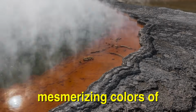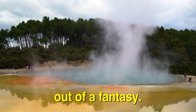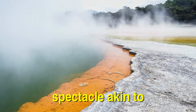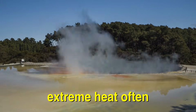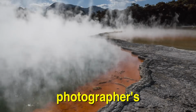The mesmerizing colors of the pool stem from minerals like sulfur and silica, creating a vibrant palette that seems straight out of a fantasy. Steam and gas escaping from the bubbling waters create an enchanting spectacle, akin to watching a natural glass of bubbly in action. Additionally, the extreme heat often leads to fascinating geological formations around the pool's edges, making it a photographer's paradise.